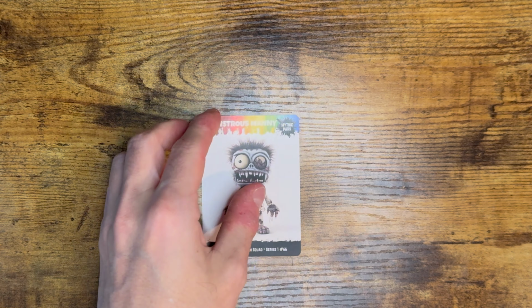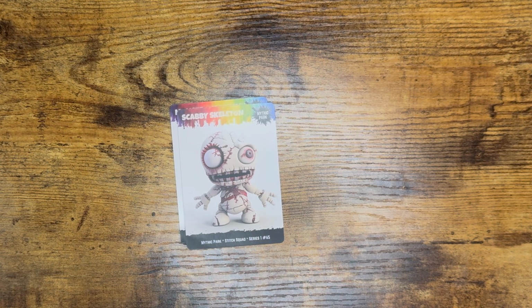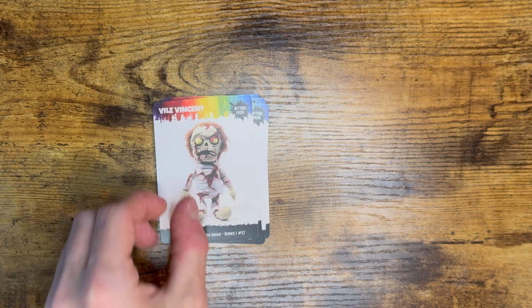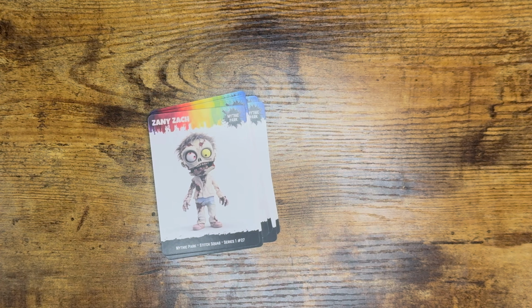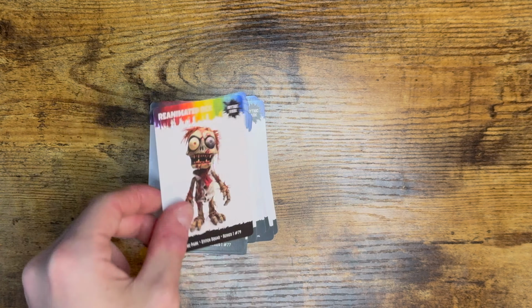All right, pack number 3 of the final box. Here we have Monstrous Manny, Scabby Skeleton, that's a new one. Infectious Ichabod, Decayed Daniel, Vile Vincent, Chomping Charles, Zany Zach, Rolling Rick, Horrid Harry, Rambling Rocky, and Reanimated Rex.